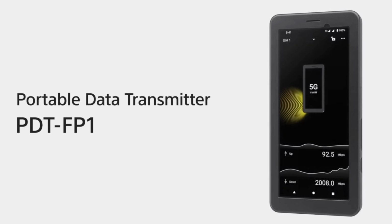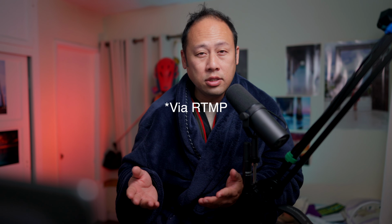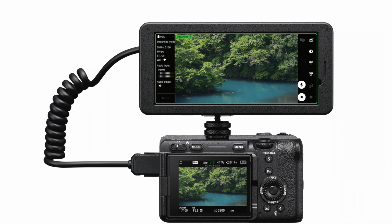So Sony just announced the PDT-FP1, and what is it? It's a live streaming device that's for events, weddings, corporates, congregations, sports, news, and it's the size of your phone. And you may be thinking to yourself, well, can't my phone do all of this?